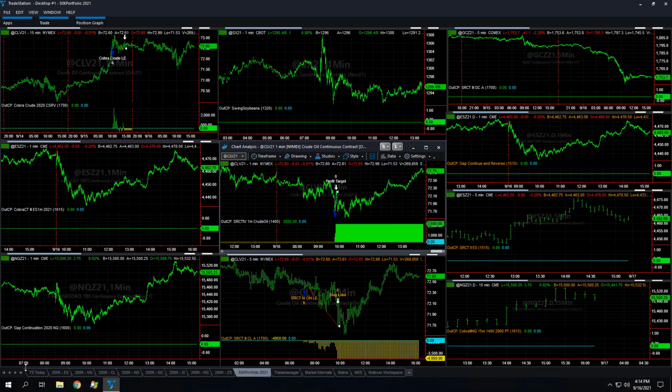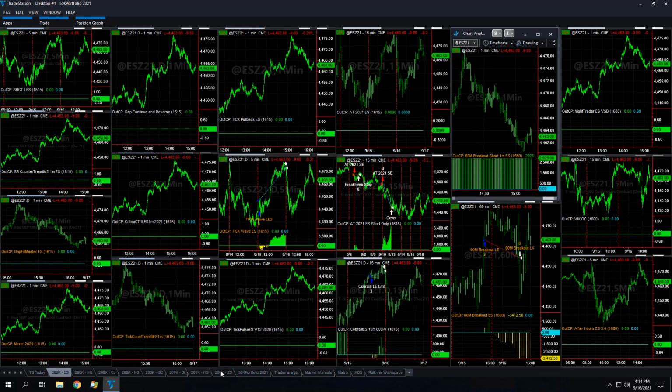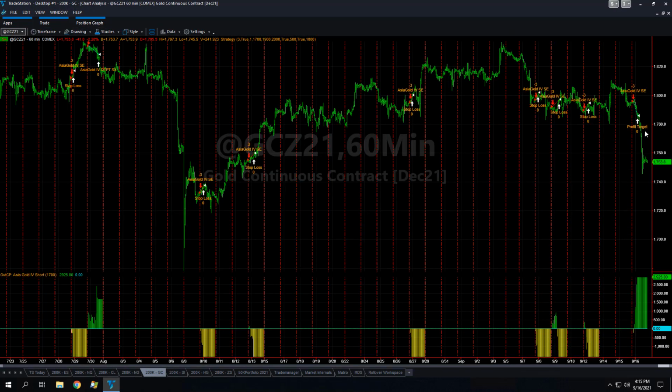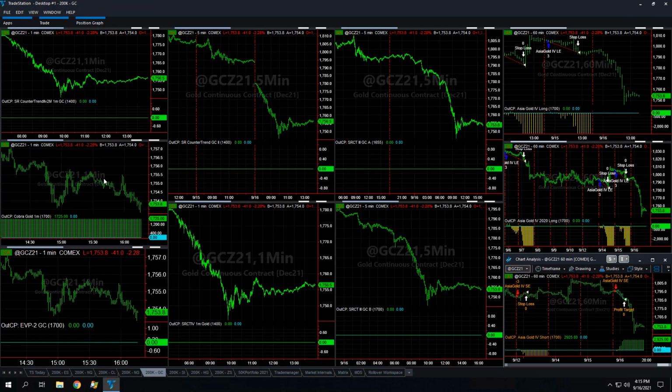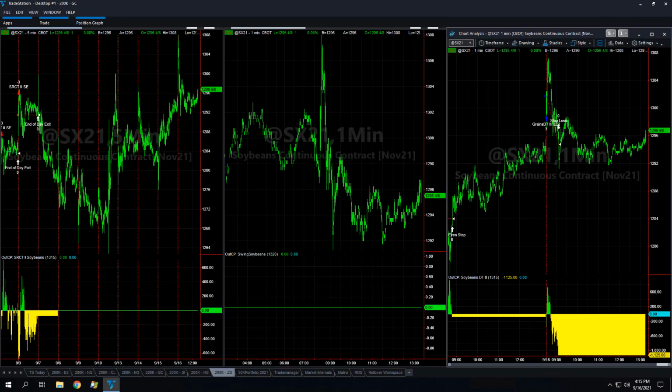The stock indexes did the same thing. Let's go over the stock indexes. Actually, the trade on the day was surprisingly gold. Asia gold 4 short. We've struggled with gold. Gold has just been a tough market to either invest in or trade, in my opinion, based on the way I see the market. And today we were profitable on the short side. Asia gold 4 short, and Cobra Gold short also profited. So nice trades in those markets. That was the highlight of the day.